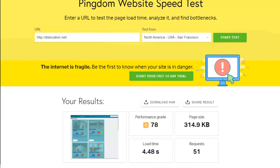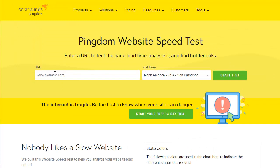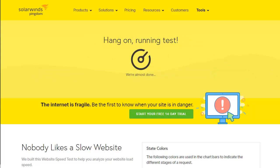Okay, so now let's head back to Pingdom. This was our earlier test where we got a load speed of 4.48 seconds. Now let's just open up a new version of Pingdom, pop our domain in there again and click on Start Test. Now again, this is going to take a few seconds. I'll pause the video and come back as soon as the test has completed.